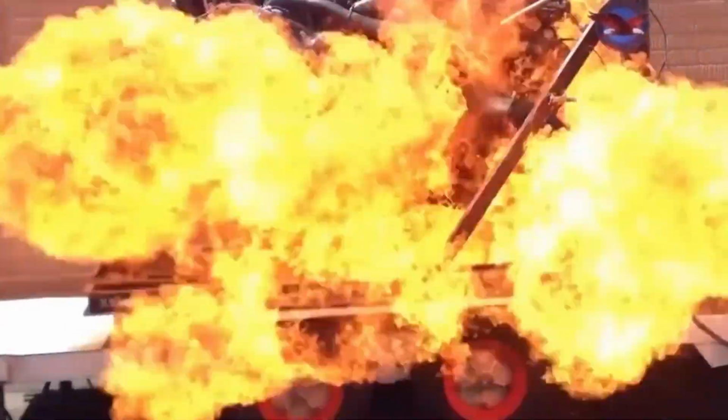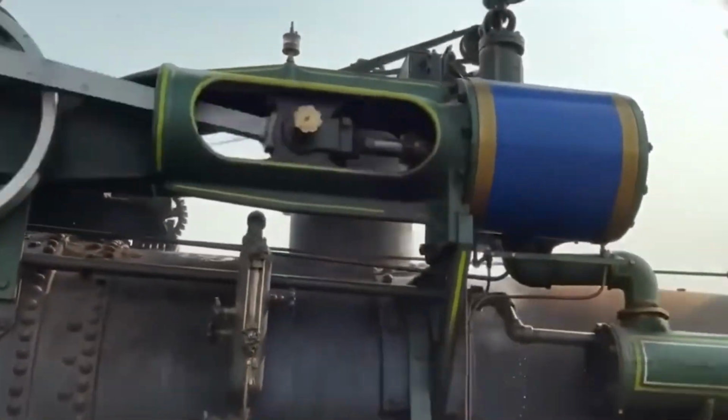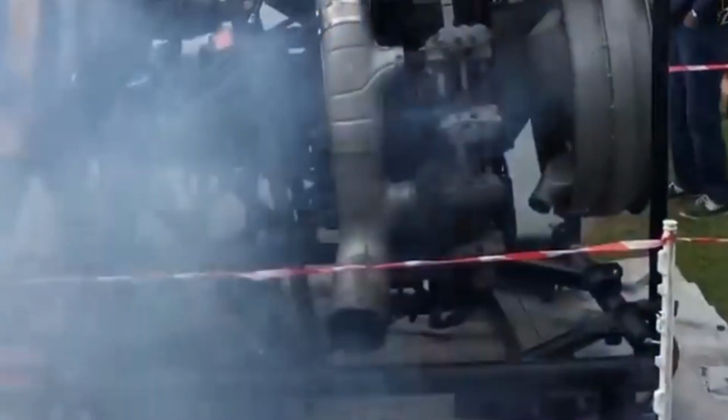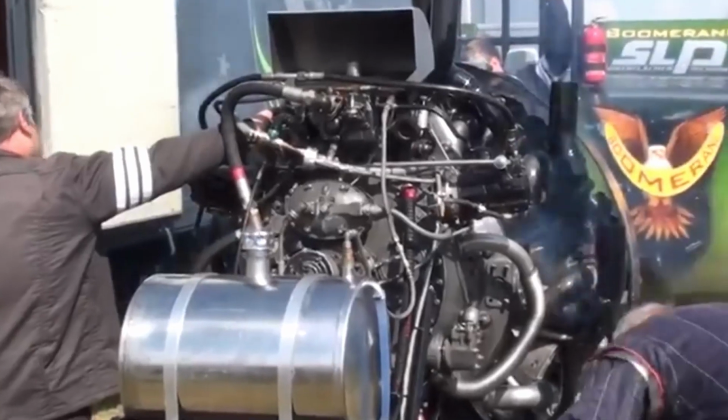Get ready to be immersed in the thunderous roar of rare classic engines, an awe-inspiring sound that stops you in your tracks. Prepare for a captivating auditory journey where engines fire up in unison, unleashing a powerful, explosive symphony that shakes the very air around you.